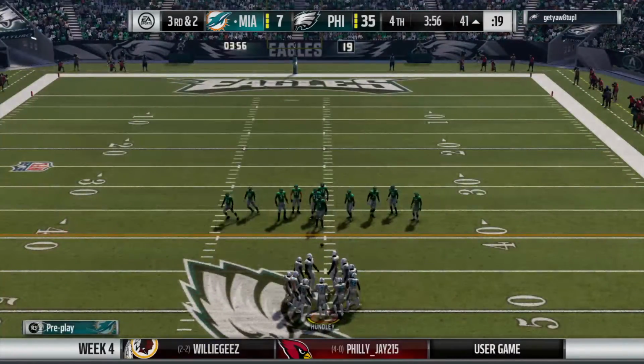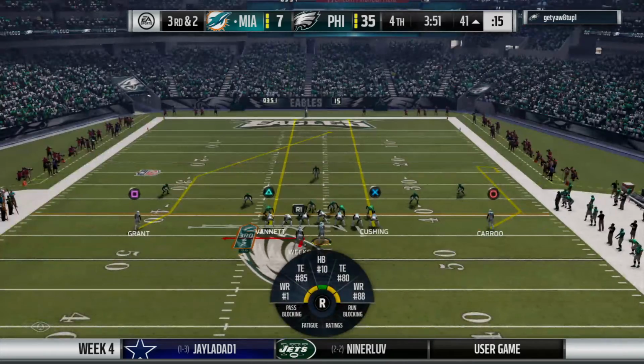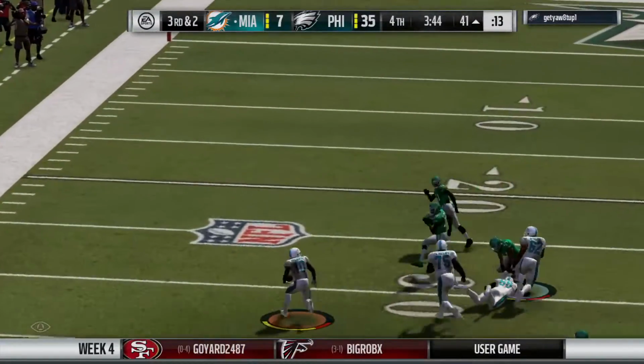And the defense searches for one more stop here after the run on 2nd down. And the Eagles will go with an extra DB here as they prepare for a stop on 3rd. Thinking pass all the way. Oh, it's a screen pass. That's complete.